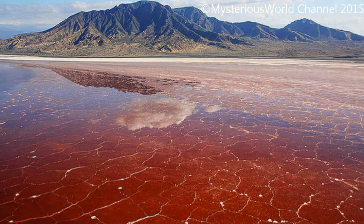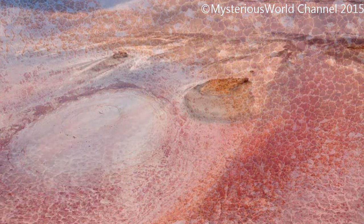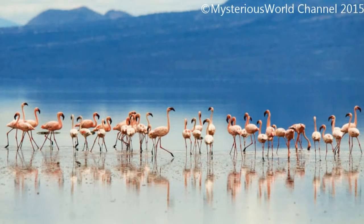However, its red color makes Lake Natron a very unique and beautiful destination. The color varies from orange to red, to pink, and is produced by bacteria and other microorganisms. Surprisingly, this lake is a habitat for flamingos, that nest here and feed on red algae despite the alkaline water. It is a safe breeding place for these birds, since no predators come to this unfriendly terrain.